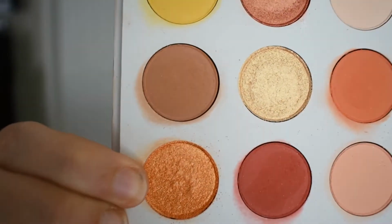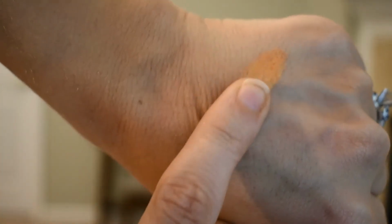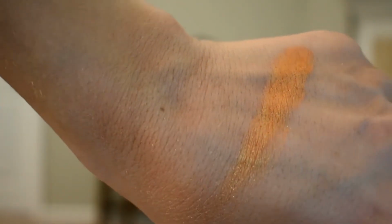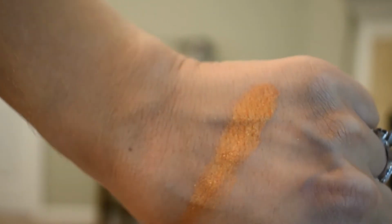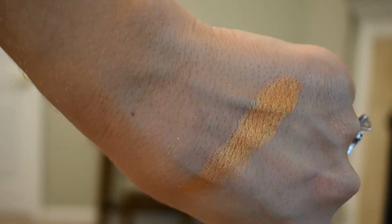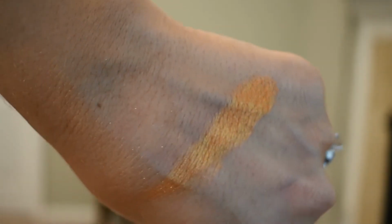In the Yes Please palette, you guys already know what my favorite shade is. It's this one right here, Chauffeur. Chauffeur is a beautiful orange, gold, metallic shade, but it's just that shift between orange and gold that really gets me, and I even think there's some gold flecks in here as well.